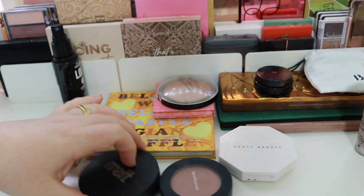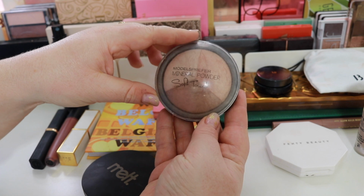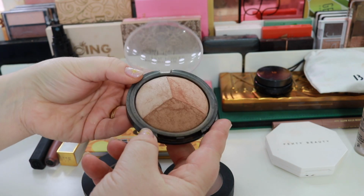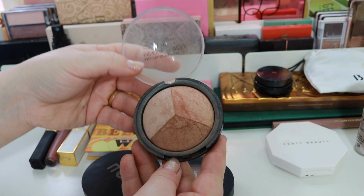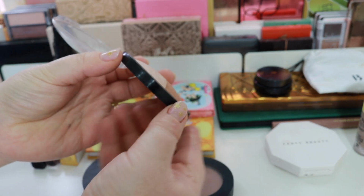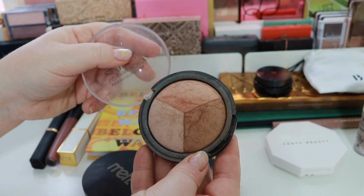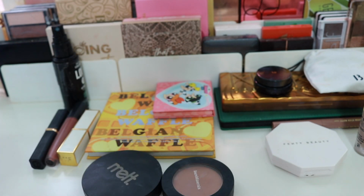And then my powders, that was for eyes. I have the Models Prefer Mineral Powder in Soft Touch. I use this as a bronzer, but it is a finishing powder, it gives you a nice glow. But because I'm fair, this color kind of makes it a bronzer for me. So I'm actually kind of losing the dip, because I have used it a lot. This is going to fall off and it's going to annoy me, but I still love this product.